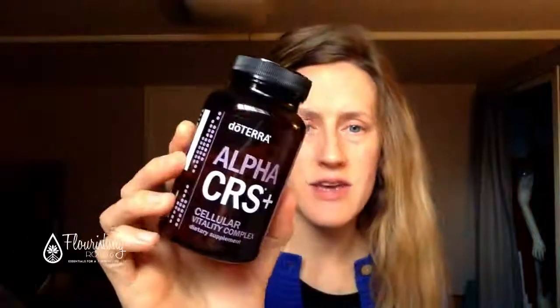Okay, last in the LLV is alpha CRS, cellular vitality. This is your cellular energy, your cellular turnover. You want to make sure those cells are replicating properly, and that if there are any rogue cells, they're healthy enough to say, hey, we're not healthy, let's die off. Essentially kill ourselves. Apoptosis. If it's a healthy cell and it knows what to do, it signals that something's not right, and it dies off. So you want to be supporting your cells at all times, obviously.